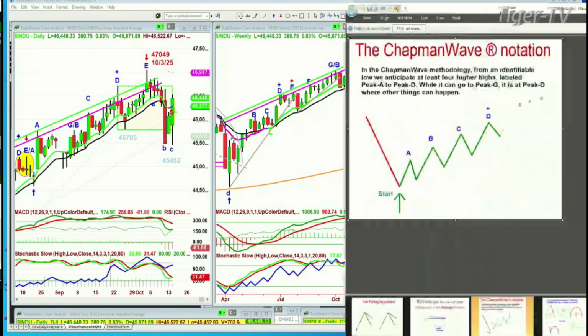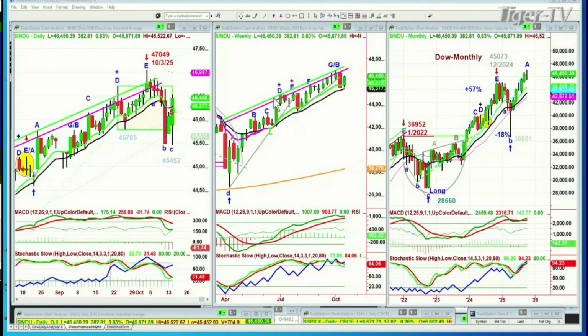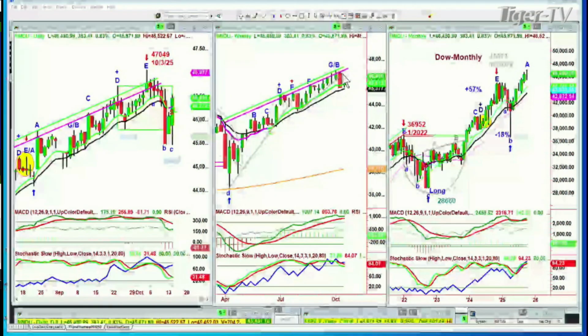Peak A, B, C, D, E, F, G are the names of the notation on the upside of each of these peaks, and lowercase on the way down. And if we can get a buy signal that's upgraded to a buy mode, it means that it should go to at least a D, just to make it as simple as possible. So in the weekly chart, we've gone D, E, F, and now there's this alternate count G/B.